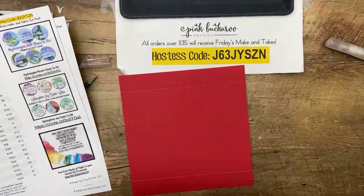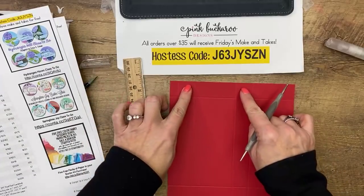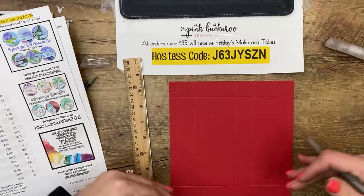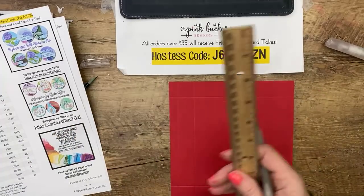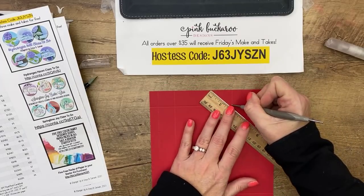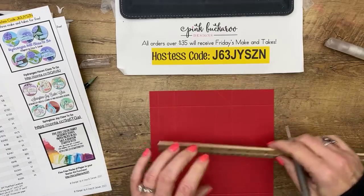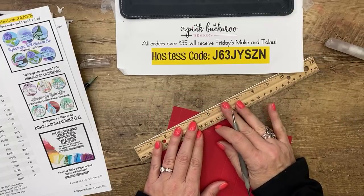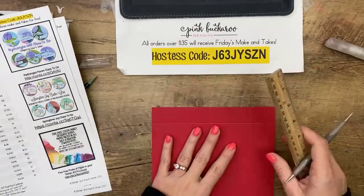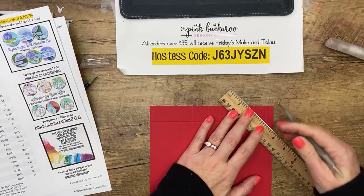Now we're not done scoring. We're going to do some angled scoring. These two squares right here, see there's two here and two here. We're going to do score lines going up and in on both ends of the cardstock. So just keep your stylus and get a straight edge, a ruler, your bone folder, whatever, and put a line there from corner to corner. And then do the same over here, corner to corner. Then turn and do the same thing, corner to corner.